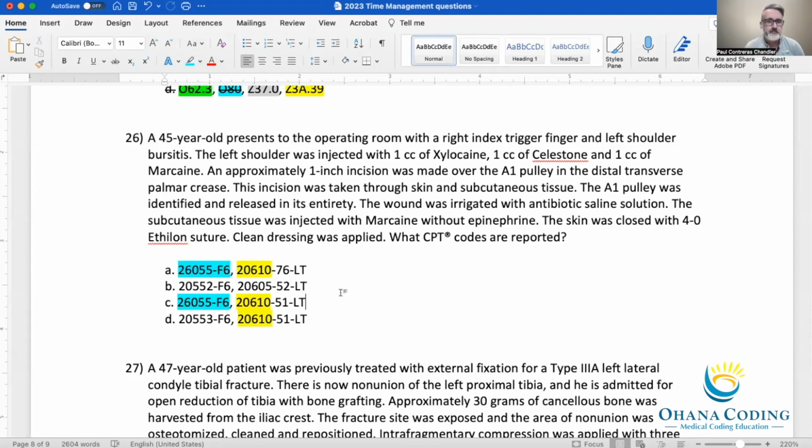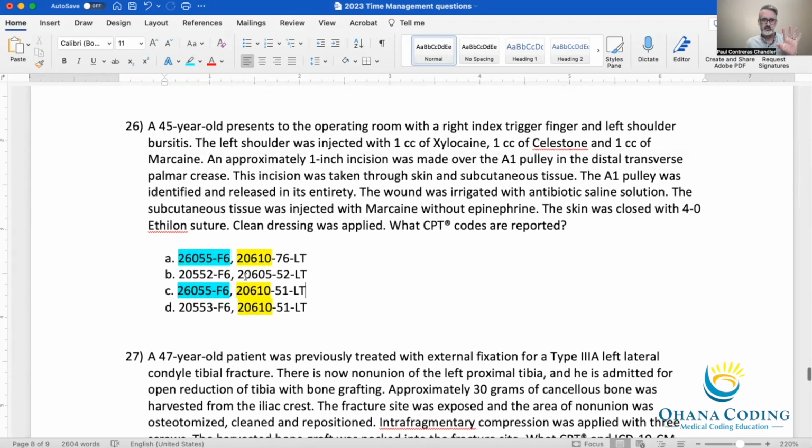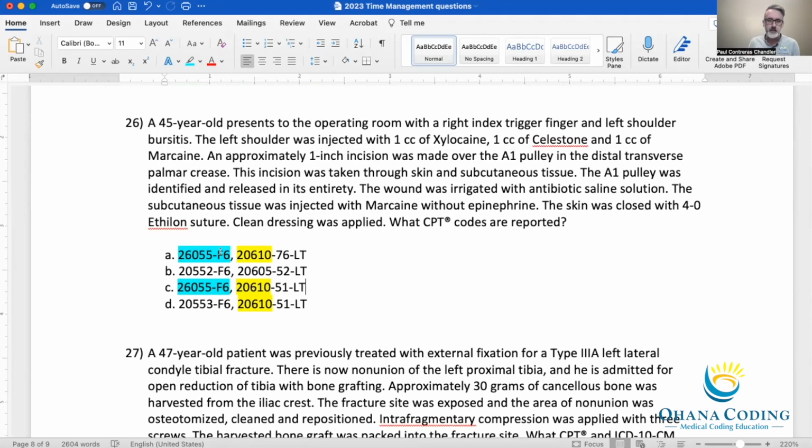So right off the bat, I'm liking Charlie, because modifier 76, repeat procedure, modifier 51, multiple procedures. Kind of weird having a non-repeat procedure, like the 26055, with the repeat procedure, 20610. So in this case, I'm going to go with the 20610 as being valid, and I'm going to look up the 26055 and see what's going on there.